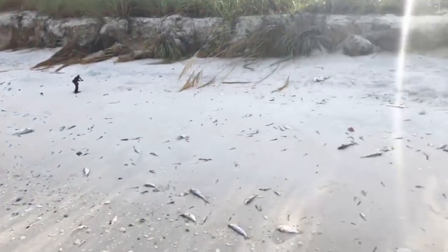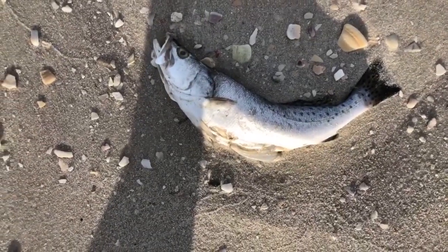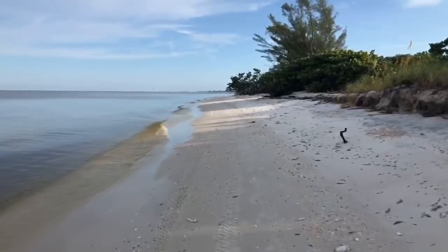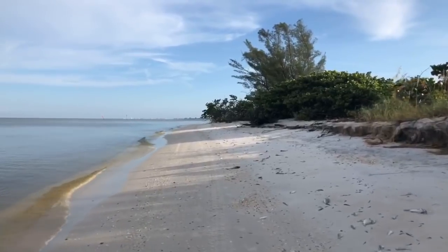I believe this is a dead trout. Isn't this a trout, you fishermen? Isn't that a speckled trout? We've seen a lot of them on the beach as well. For a lot of you just tuning in, it's probably not what you're expecting for a morning beach walk in North Naples, Florida.